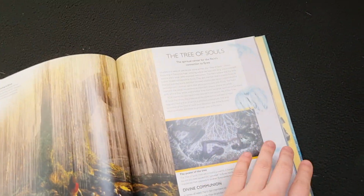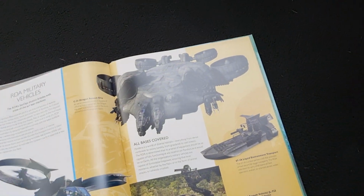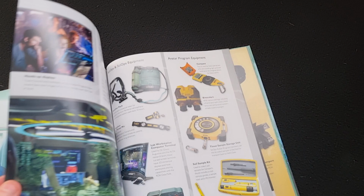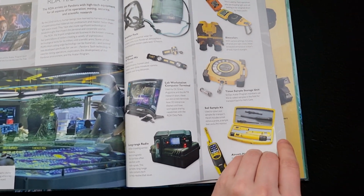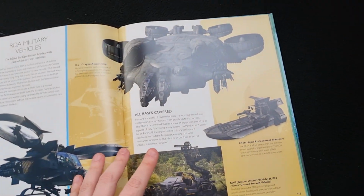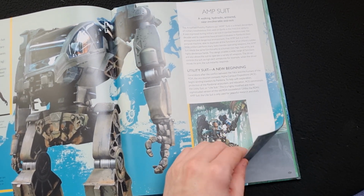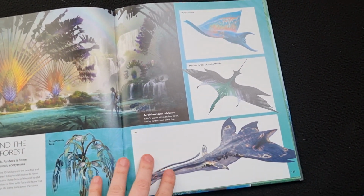It goes on, talks about the Na'vi, about the different clans that we've seen, and there's lots of art about the different clans. Eywa's messengers, the Tree of Souls, more about these things. And then right at the end, there's lots about the RDA. It talks about how the RDA made avatars. There's lots of things about the RDA technology, which is all very interesting. Different RDA vehicles.